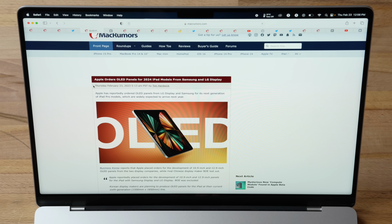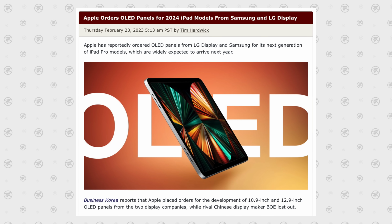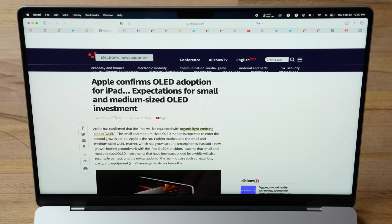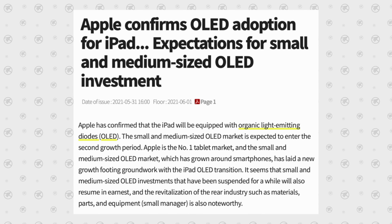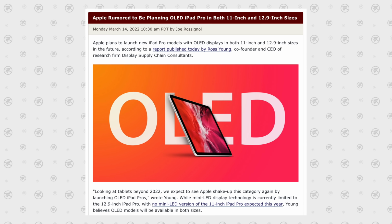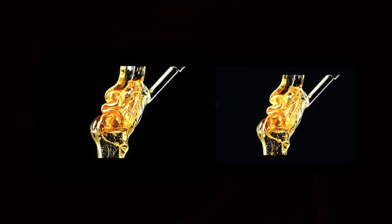As I'm filming this, we got some confirmation about OLED. So according to Business Korea, Apple has ordered their OLED panels for the 2024 models from Samsung and LG Display. Now this is a very old leak. All the way back in May of 2021, Apple was looking into OLED displays for their iPads. And then in March, Ross Young said that OLED iPad Pros are coming in both 11-inch and 12.9-inch sizes, which is awesome because the current 11-inch right now still has LCD, while the 12.9-inch has mini LED.